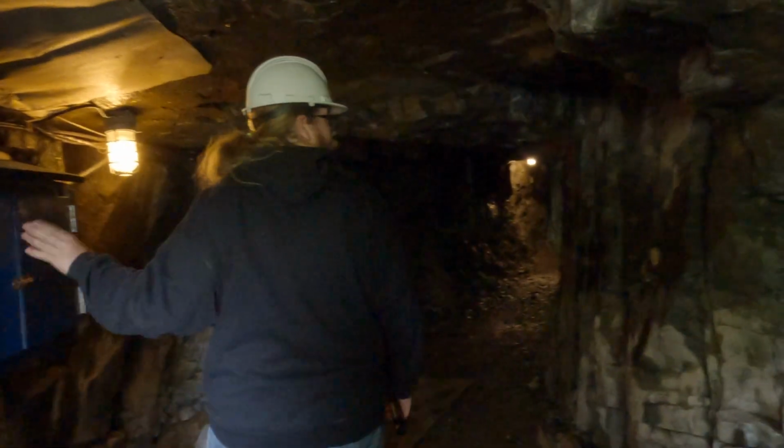It gets really low right off the bat, so the taller folks are gonna have to crouch. Bats. Are we going to get to see any? No, there probably aren't any bats in here right now. While you're underground, it's a lot harder to see it. Yeah, it's probably everywhere, but you can't really know where it is.